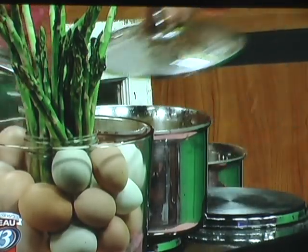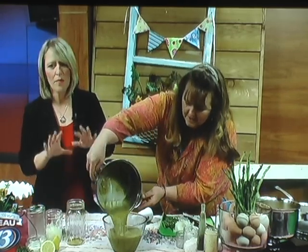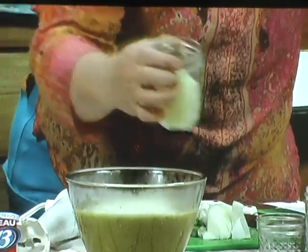We need a little lemon juice in that. And look at that, it's all blended up. You add a little bit of Parmesan cheese, and voila. We're going to top it with Parmesan cheese. Smells awesome. Isn't it amazing?